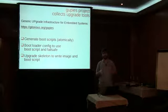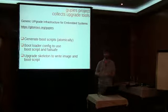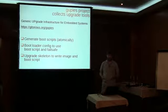The idea is it's actually very difficult to make a generic upgrade system because almost everything depends on which components you're using. So it's different if you're using U-Boot or GRUB. It's different if you boot from flash or from an SD card. It's different if you use a flash file system or an ext file system. There are a lot of dependencies on the actual processor, on the actual hardware that we're using. So it's difficult to make something which is really generic.